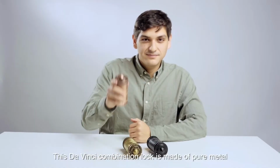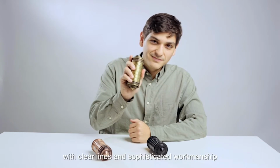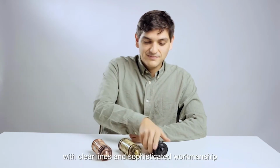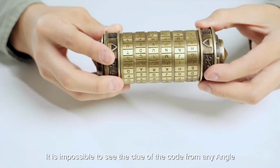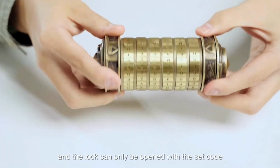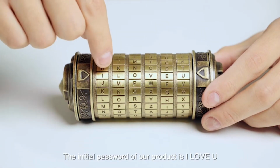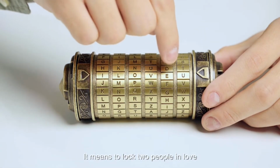Here comes the history-based Da Vinci Code Mini Lock Puzzle Box. You need to unlock a 5-digit code to open the cryptex. The cipher cylinder contains 5 turntables, each with 26 letters, allowing for an almost endless number of possible cryptex permutations and combinations. The default password is I love you, however.